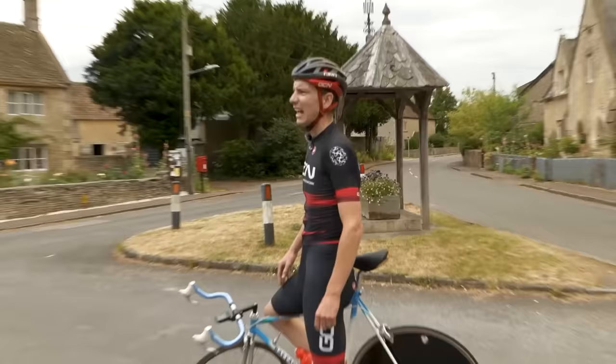Where's he gone? So fast, he's not even back from his warm-up. Here he is.